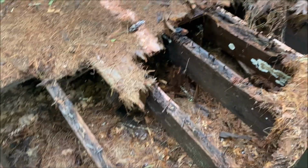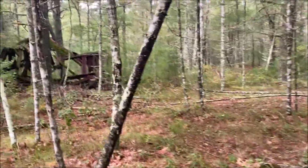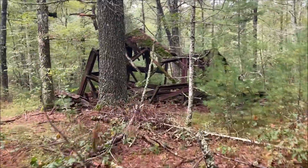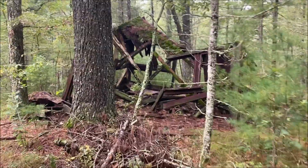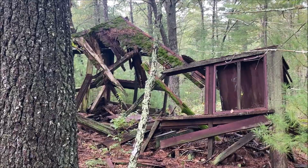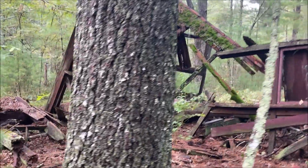Yeah, not really great shape for the structure itself. But compared to the other ones we've seen, absolutely stellar. Of course, we got another right here. This one is in pretty bad shape. Completely collapsed. You can really only make out the structural frame, you know, the skeleton of the building.